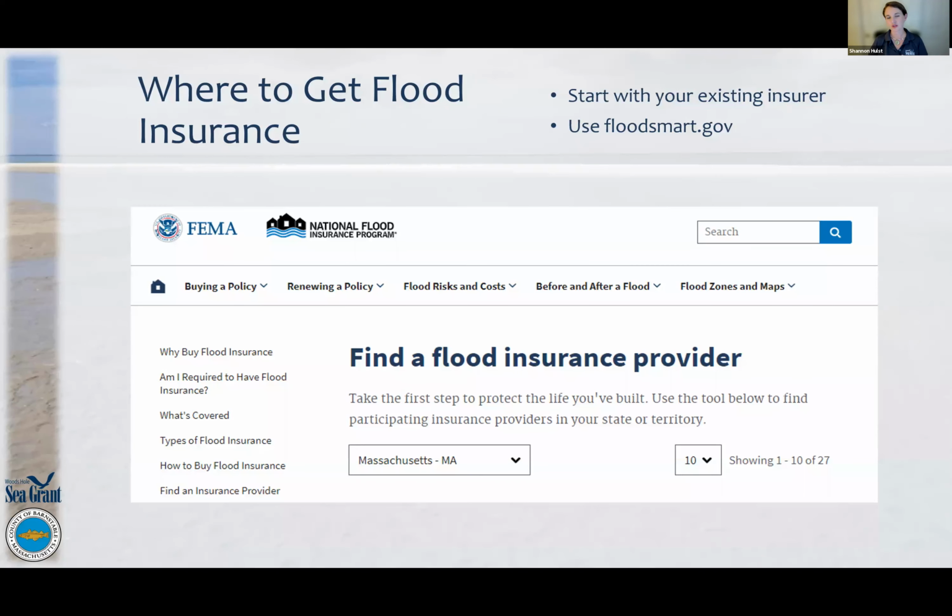There are several middleman insurance providers who will write flood insurance policies with the National Flood Insurance Program. They may have names that are not immediately recognizable as the National Flood Insurance Program, but they are still written with the NFIP. So it's a multi-step process if you go with your existing insurer, but it's often cleaner that way.